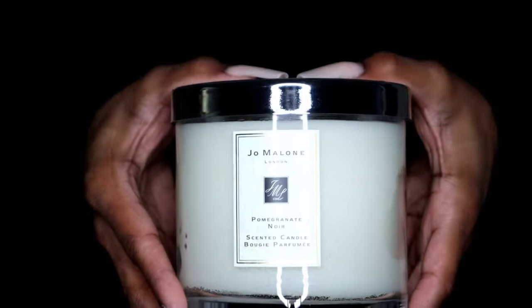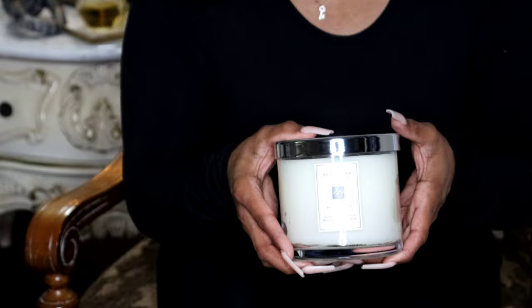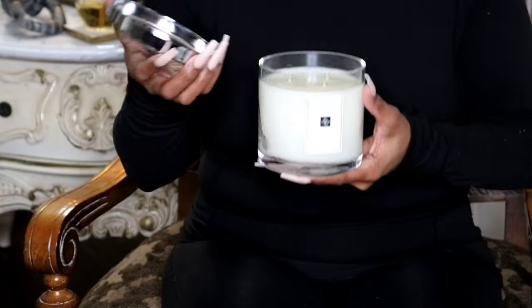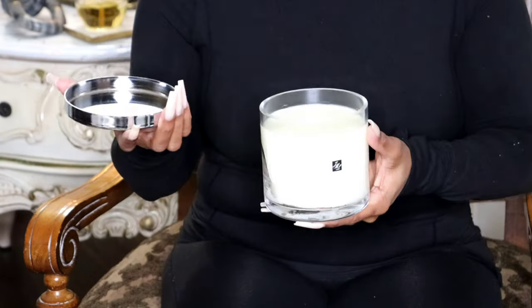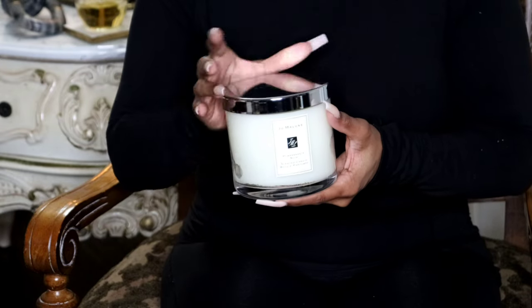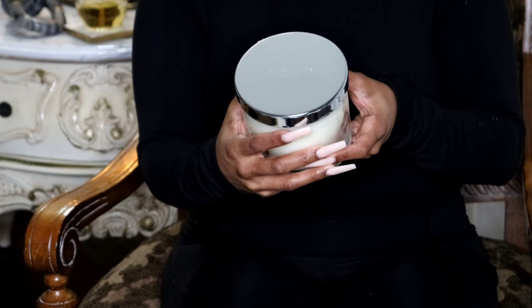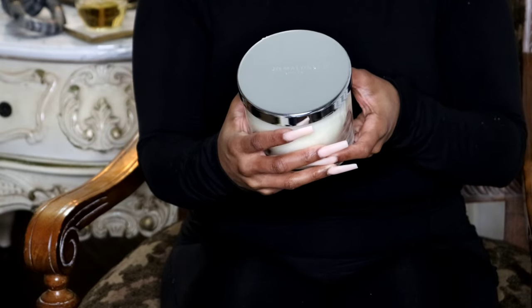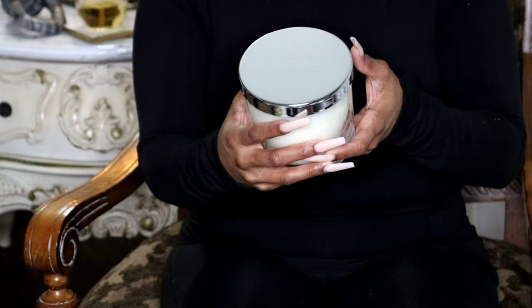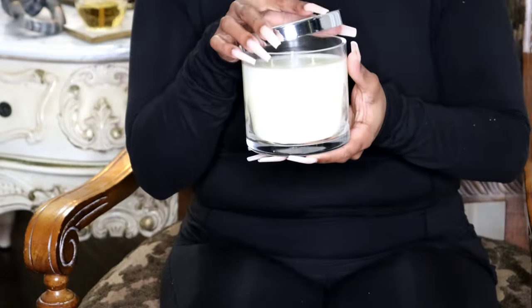Here it is, the top. I love it. I'm just here for the whole packaging. Oh, it just smells so luxurious. The scent that I've chosen is Pomegranate Noir. It smells so good. I can't wait to light it.